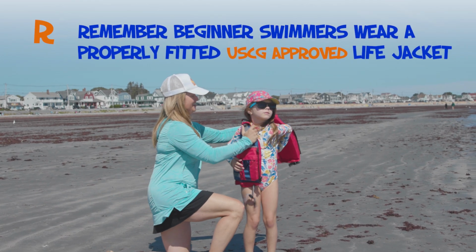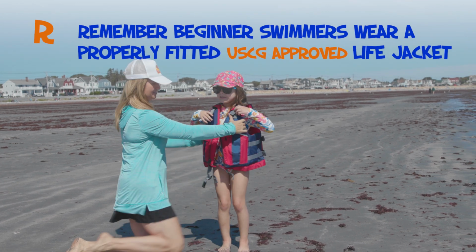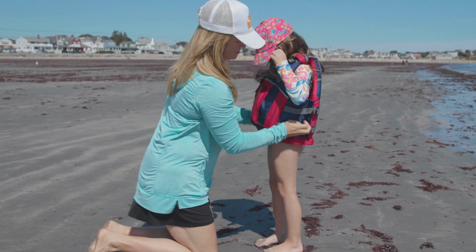Tip 5, remember, beginner swimmers wear a properly fitted U.S. Coast Guard approved life jacket. I can't stress the importance of this enough. Life jackets literally save lives.